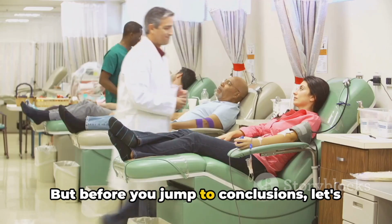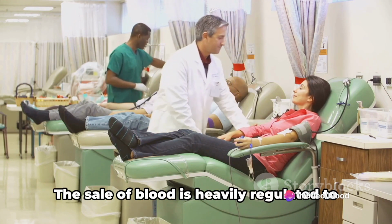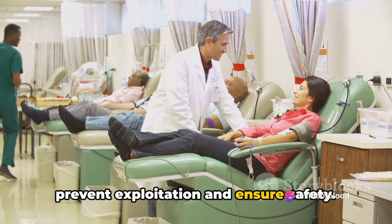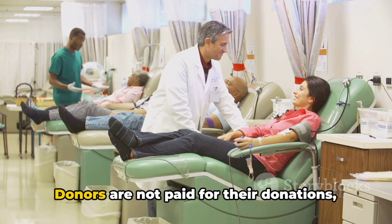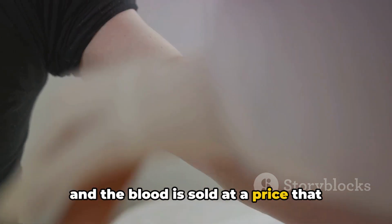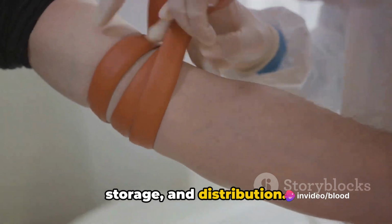But before you jump to conclusions, let's consider the ethical considerations. The sale of blood is heavily regulated to prevent exploitation and ensure safety. Donors are not paid for their donations, and the blood is sold at a price that covers the cost of collection, testing, storage, and distribution.